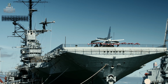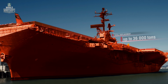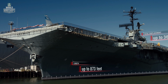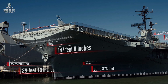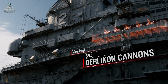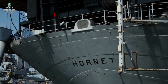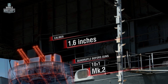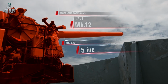General performance capabilities of USS Hornet. Total displacement up to 36,000 tons. Length up to 873 feet. Beam 147 feet 8 inches. Draft at full load 29 feet 10 inches. Armament: 59 Oerlikon cannons, caliber 0.8 inches; 10 quadruple Mark II Bofors guns, caliber 1.6 inches; 12 Mark XII dual-purpose guns, caliber 5 inches.